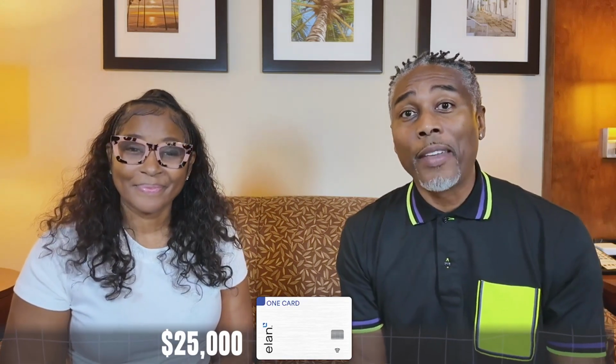And just so you know, guys, these are Elan-backed cards. So they're going to pull TransUnion when they pull your credit. The credit cards normally go up to $25,000 when you have an Elan card. And I would have a 700 TransUnion score before I apply for this card.